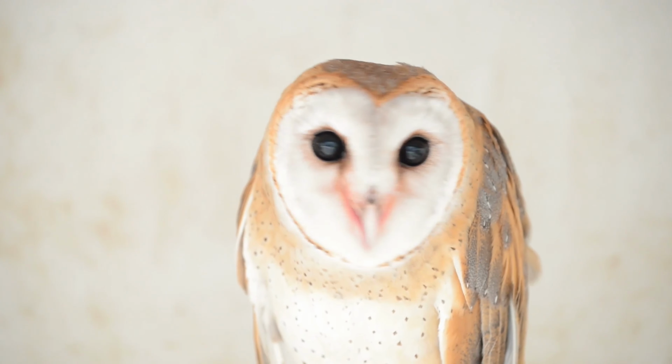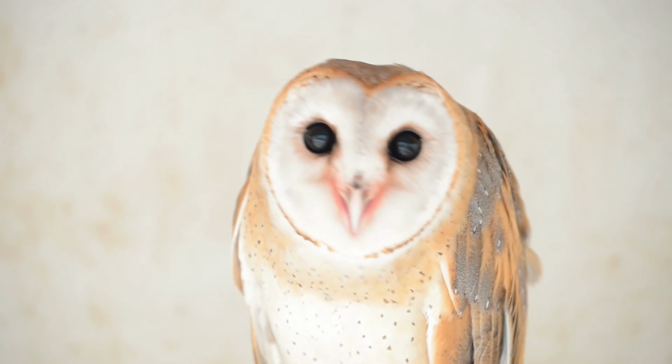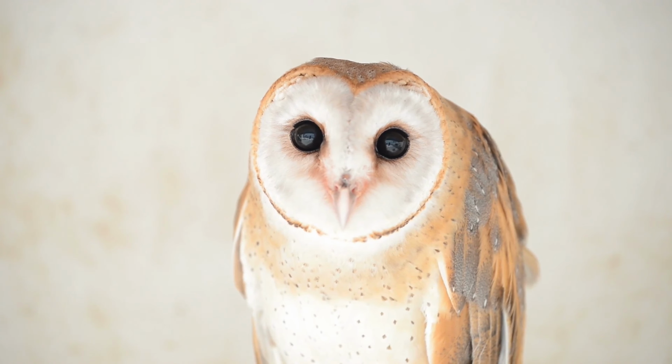These few little quick shots that you'll see here and there of a close-up of the owl's face, that is actually stock footage that I found on Pexels as well. I just zoomed it in really close, blurred it up a little bit, and used that to cut in between some of the scenes here.